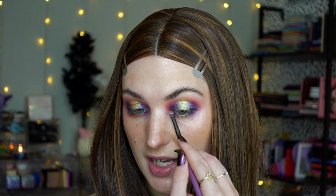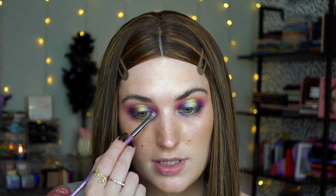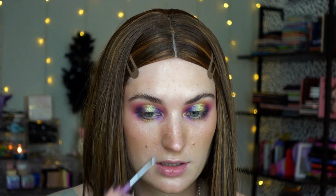All right, and then for the inner corner, I am tempted to just use the yellow. So I think I will. I think I will use the yellow. I think I have to. I think it's just the cherry on top of this look is adding the different yellow elements. It is so cute.